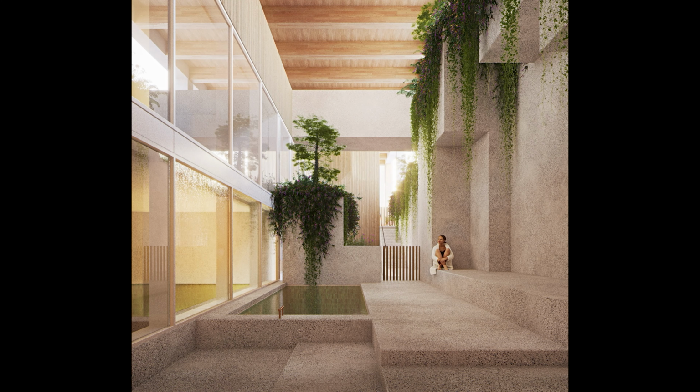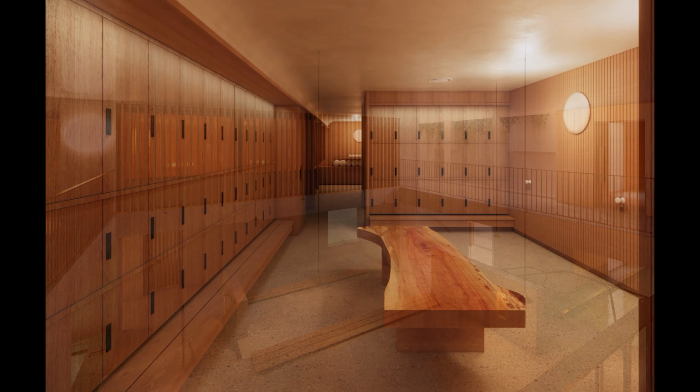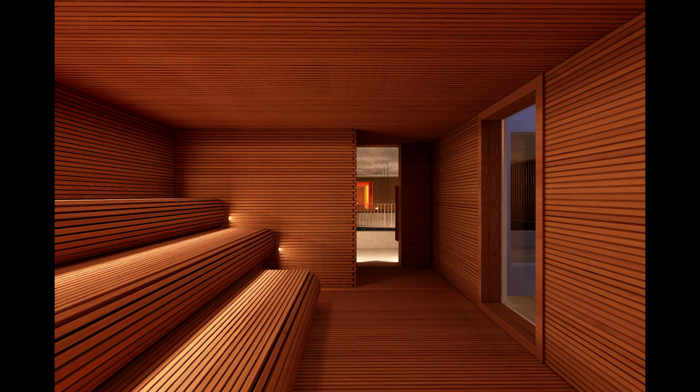The spa, we're also designing every corner where you will have an outdoor courtyard. That's the alleyway on top. And so this level change allows us to have this courtyard. Changing rooms, sauna, grooming station.